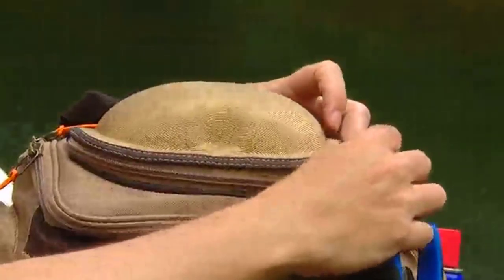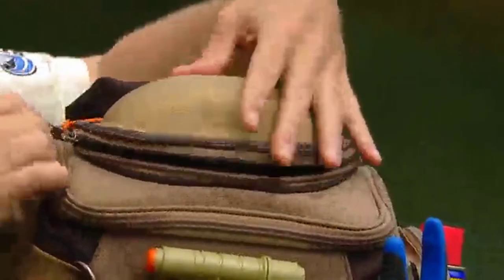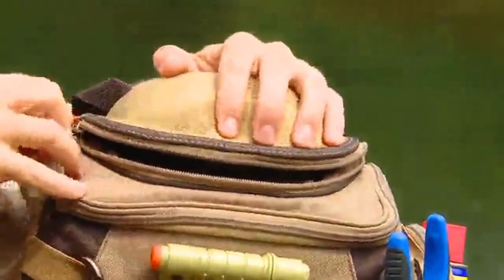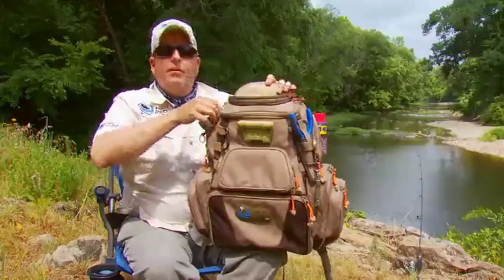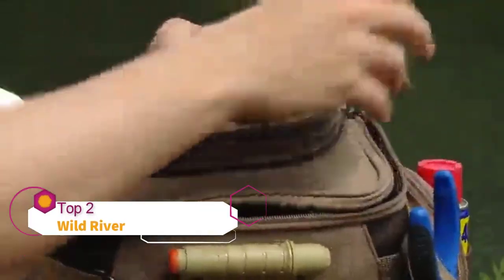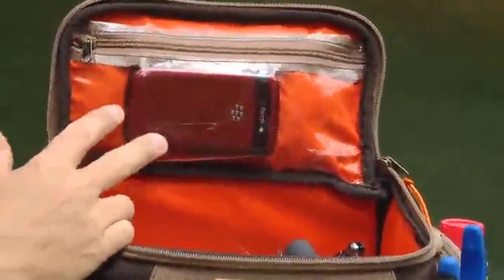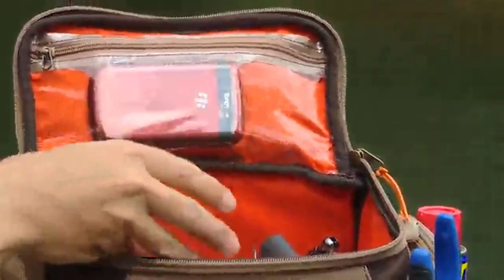First off, we've got a molded sunglass holder. Hold your sunglasses, always have your prescription glasses handy. This is a very versatile bag. On the top of the bag, we've got a huge opening up here with a clear view compartment where you can keep your fishing license or keep your phone handy and dry.